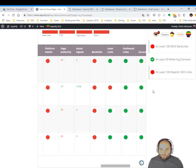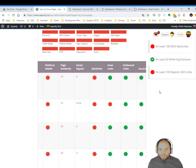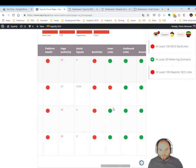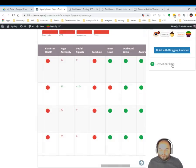Now you should have a lot of backlinks to these pages. So this is not to your entire domain. This is to this particular focus page, and you really need to start getting this. So you see only 7 backlinks to this page right here. That's not good. Inner links, yes, I have 5 inner links built for this one. If you don't know how to build inner links, just go to the blogging assistant, and the blogging assistant will help you build the inner links. Let's go right now.